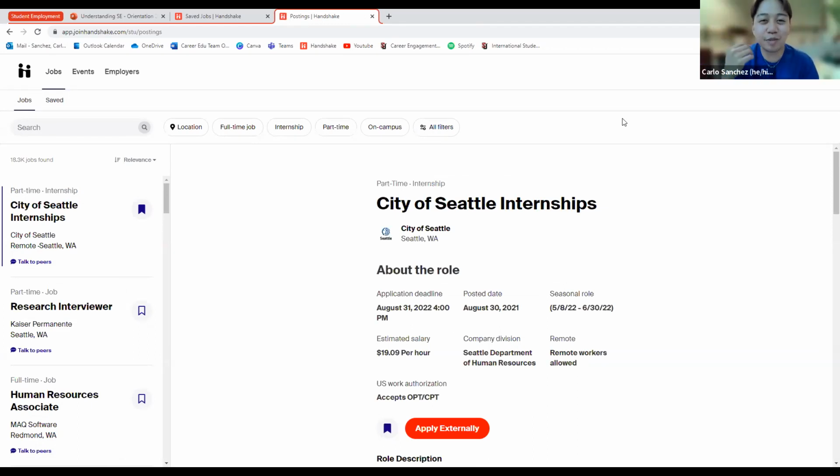Know that your Handshake profile, similar to any Instagram or social media presence, you can always update it, whether that be your program of study, your GPA, or updating any upcoming or present leadership or jobs that you're holding. You can always go back to it and update it there. And nothing is set in stone.